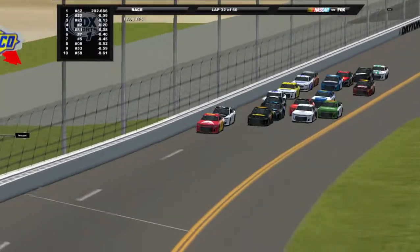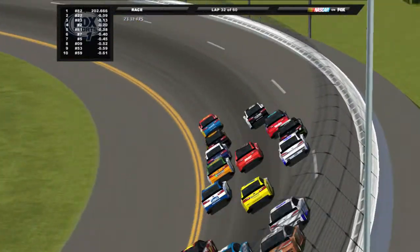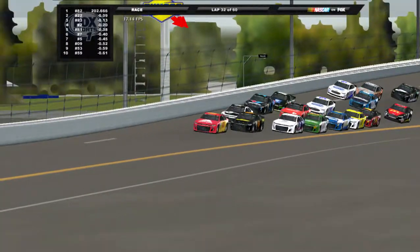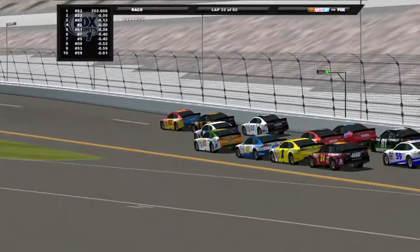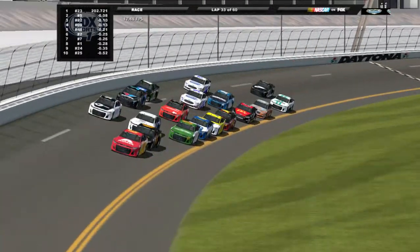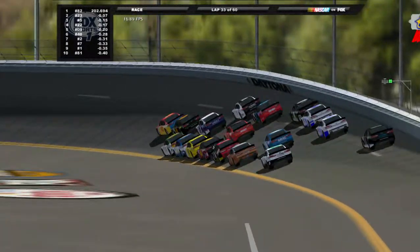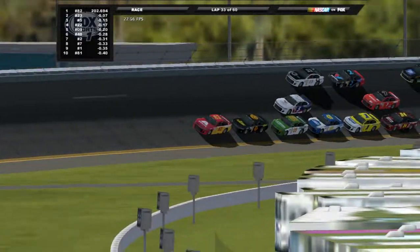Down the backstretch for the 32nd time, Willie Byron down to the bottom of the track. We haven't spoken about him in a little while. He will drop Caden Denny for the moment. As now, this should be 1, 2, 3, 4, 5, 6, 7. How many Chevys? 1, 2, 3, 4, 5, 6, 7, 8, 9, 10, 11. It's a Chevy top 11. What? I'm telling you, Chevy, man. They're getting crazy up in here.